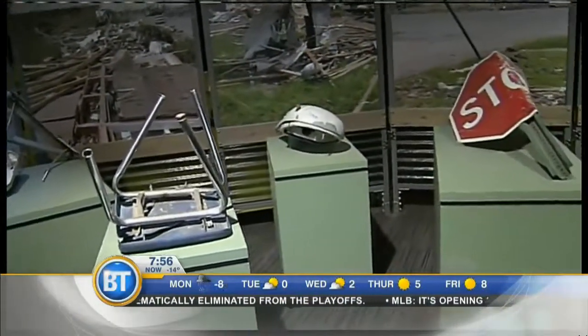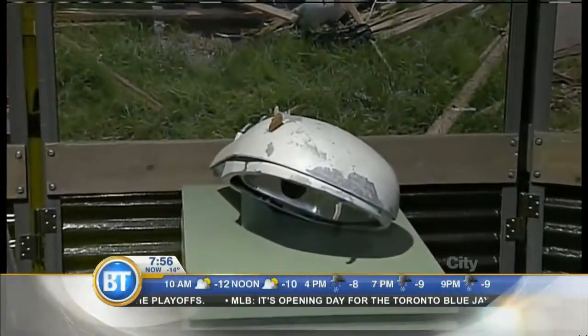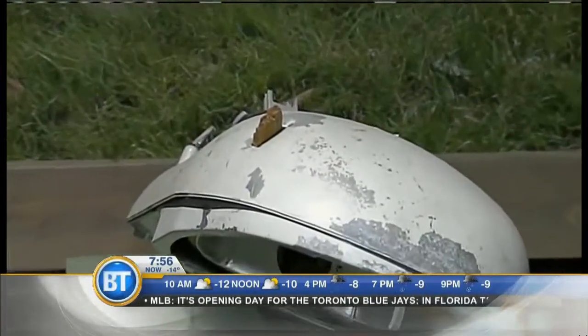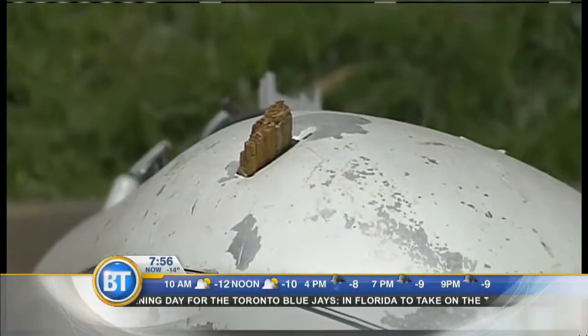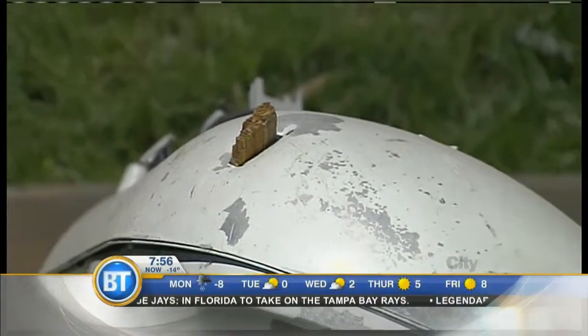So, for instance, the street light over there. That really took me by surprise because I didn't notice. If you look carefully, you can see a piece of wood impaled. That's right. So the force of the wind, we're talking well in excess of 200 kilometers per hour, is enough to actually drive wood into metal. It's incredible.